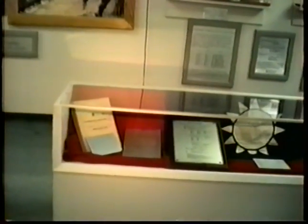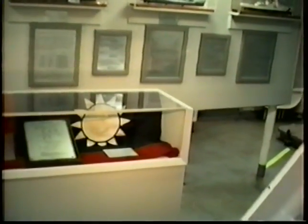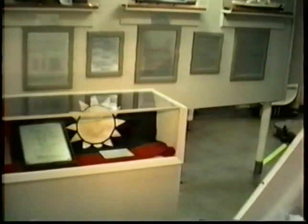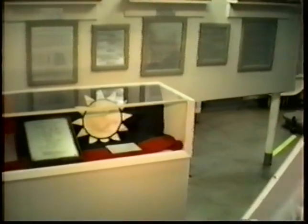In this display case just below is the quartermaster's bridge book of the ship during the invasion of Corregidor. There are her battle honors, and here is the Chinese flag. It was made up by the ship's quartermasters to be flown when the ship entered Shanghai at the end of the war, and they had to have a Chinese flag to enter what was now a Chinese nationalist port.